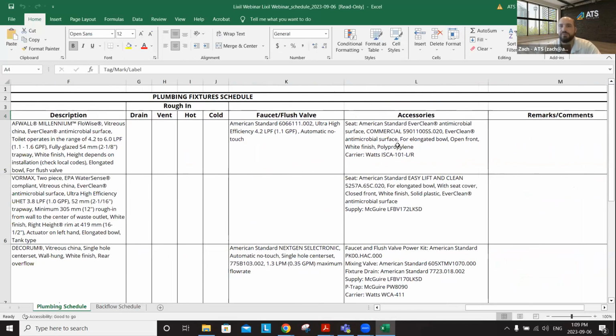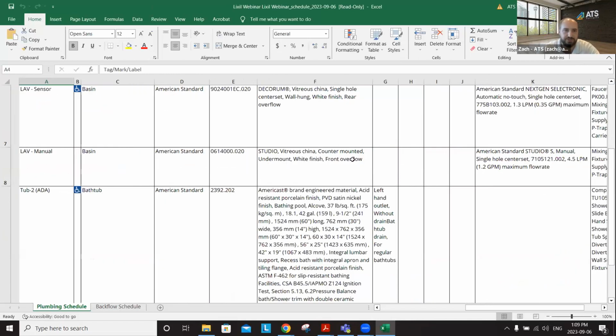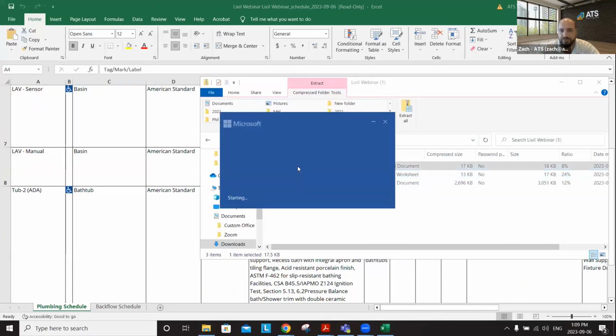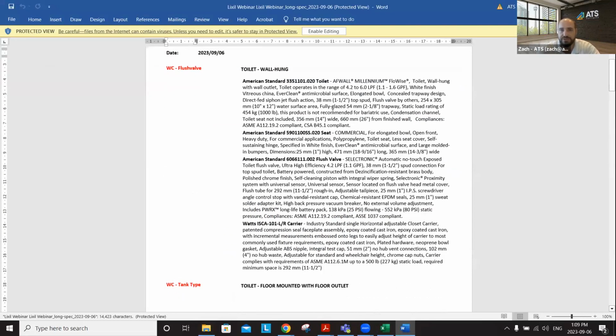editable. So if you are using, say, a different toilet seat, we understand, you're not always getting 100% of the job. You can edit this. You can put in your alternate manufacturers, copy and paste as much or as little of this information as you want. We just want to help you out as best as we can. Same thing with the Word spec. This is just one of the 3 versions, like I mentioned.